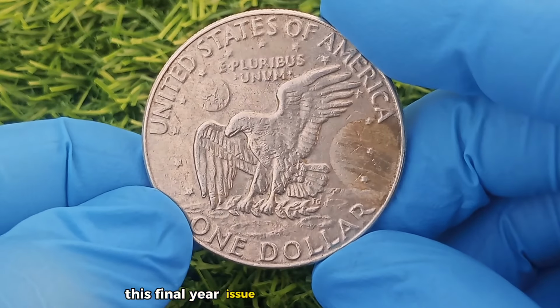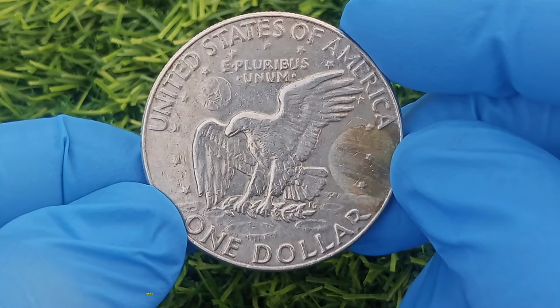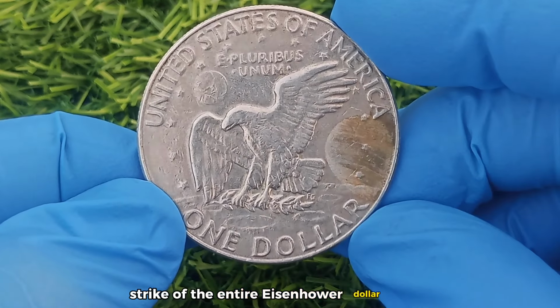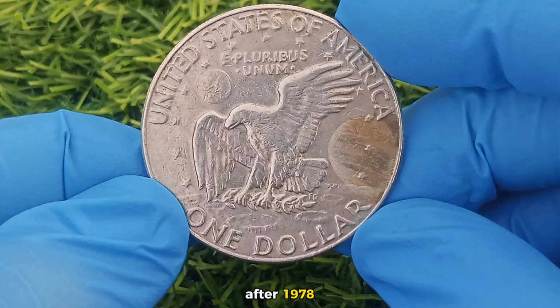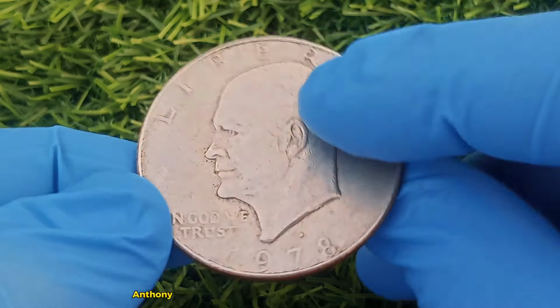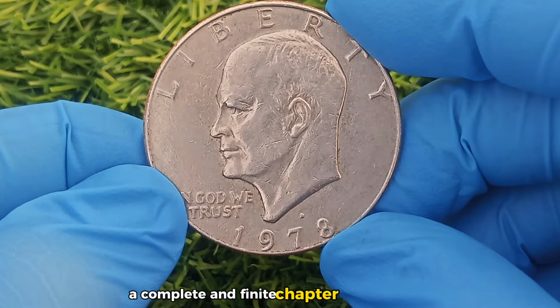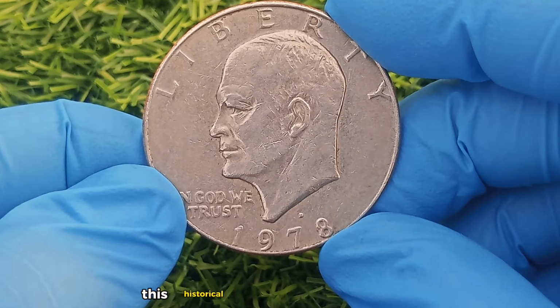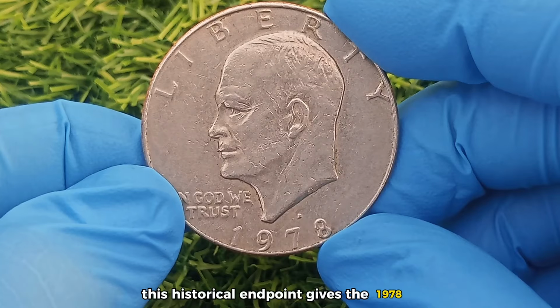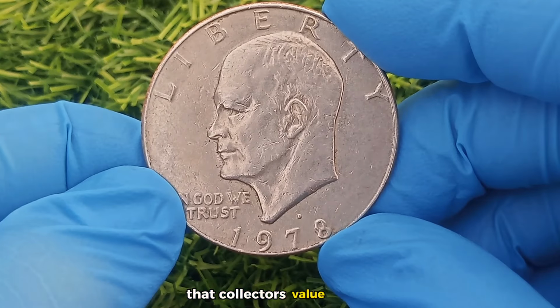This final year issue holds special importance because it represents the last circulation strike of the entire Eisenhower dollar series. After 1978, the U.S. Mint transitioned to the smaller Susan B. Anthony dollar, making the Eisenhower series a complete and finite chapter in U.S. coinage. This historical endpoint gives the 1978 D coin an added layer of significance that collectors value highly.